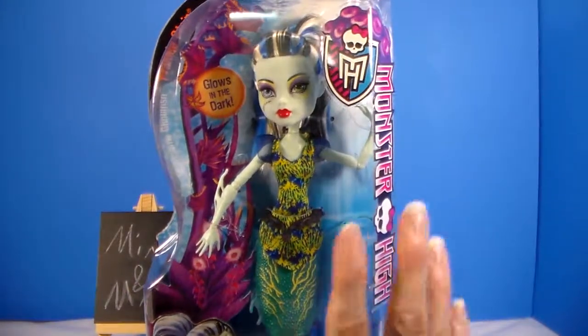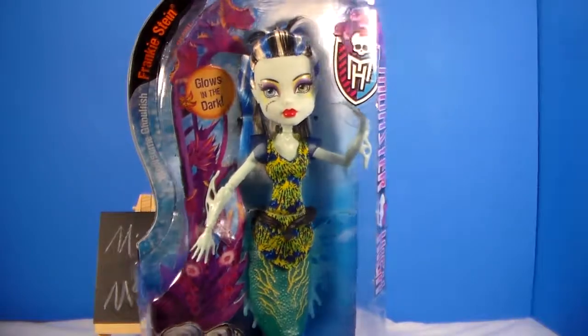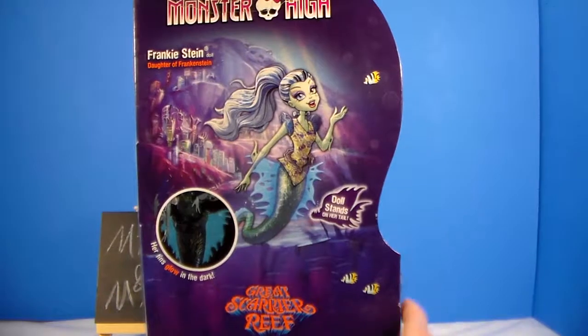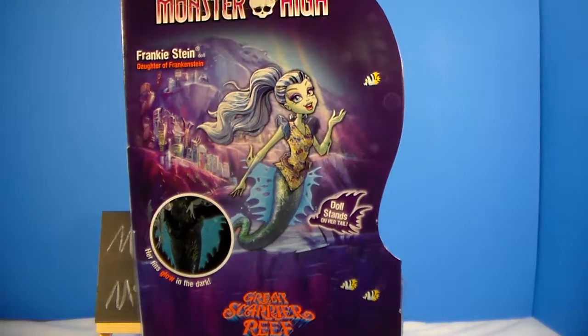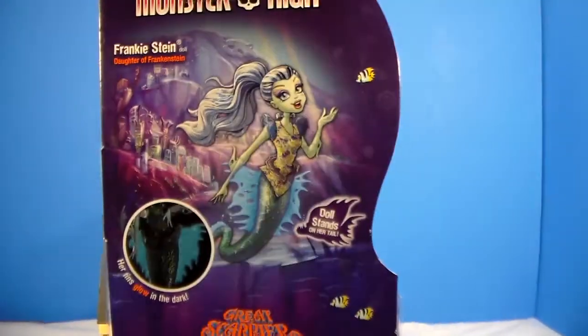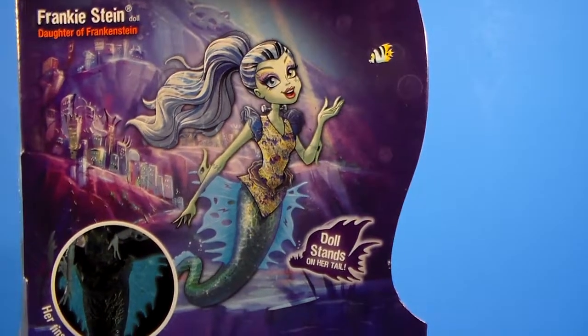I've noticed Mattel still has her online for about the same price, 10 and change. So they're finally starting to clearance down and lower the price on these dolls. Mara and I got some previously, back recently after when they first came out. Let me focus so you guys can see her pretty artwork.